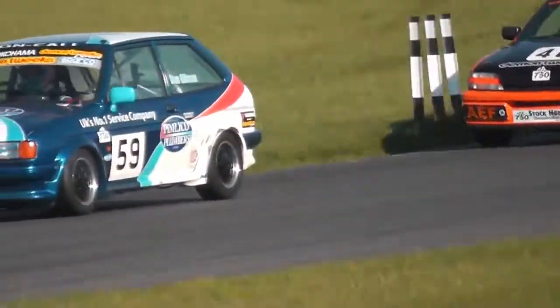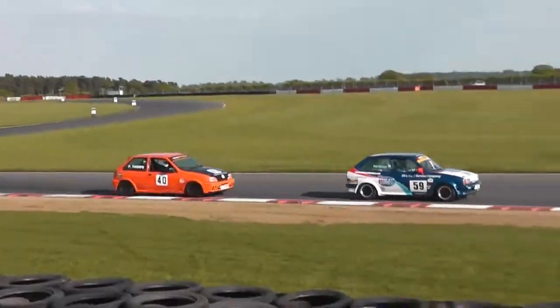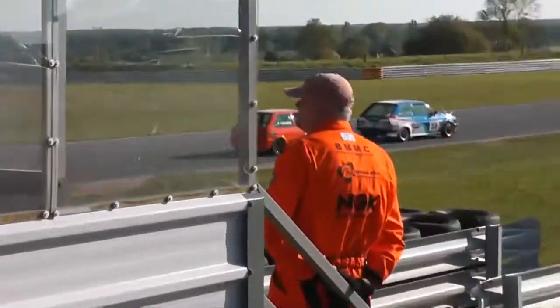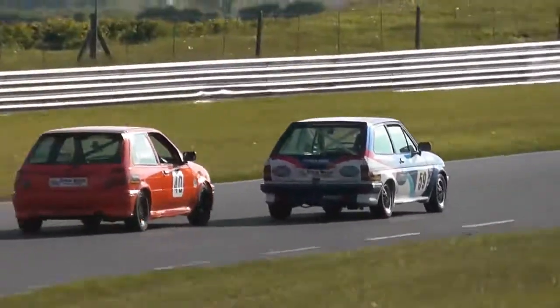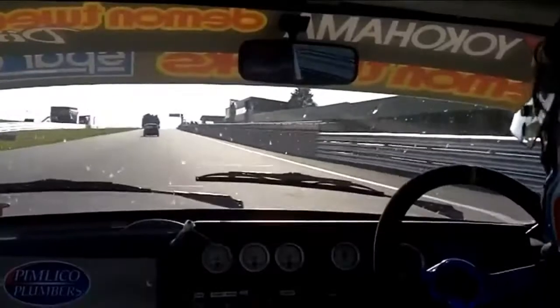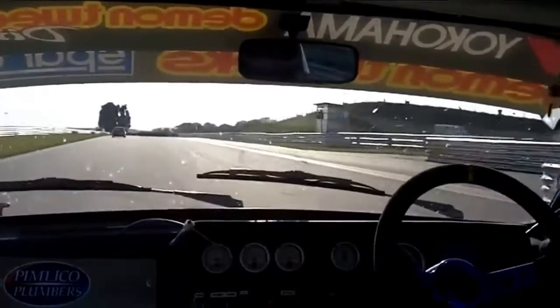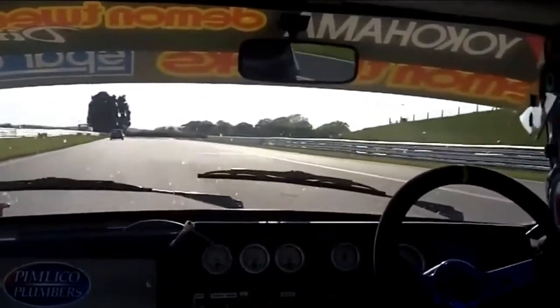Dan Gibson and Paul Thorpe still scrapping it out for 5th. They turn into Murray's. Gibson perhaps a bit wider. That means Thorpe can get onto power earlier. And look at that. That shows he's coming up alongside Dan Gibson as they head down the centre straight. They're side by side once again. They're side by side more than half a lap surely. So they cross the line to complete the 9th lap. On to the last lap. They've got the last lap board there.